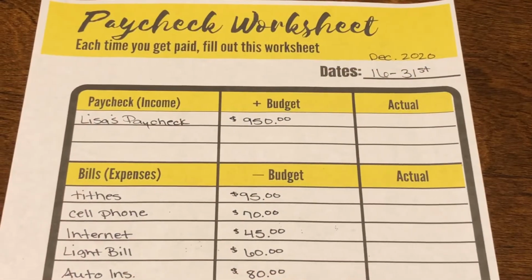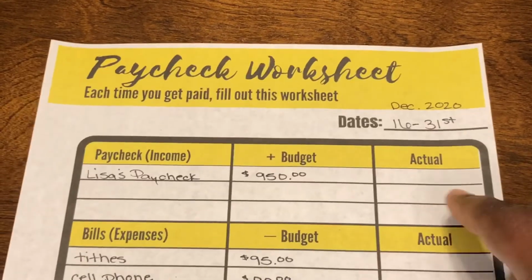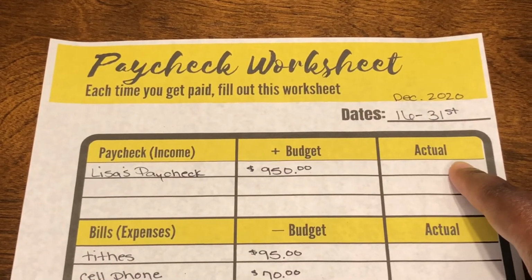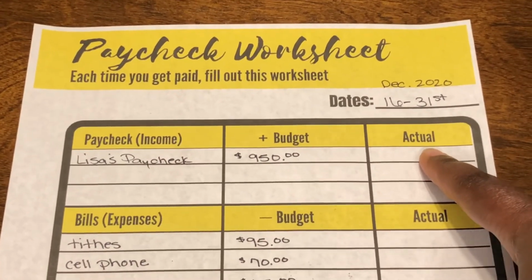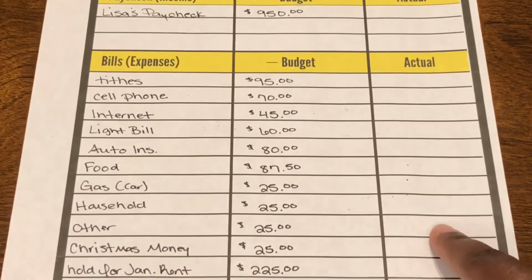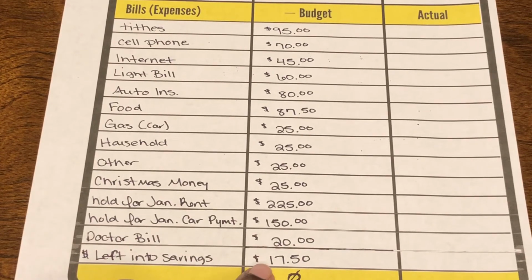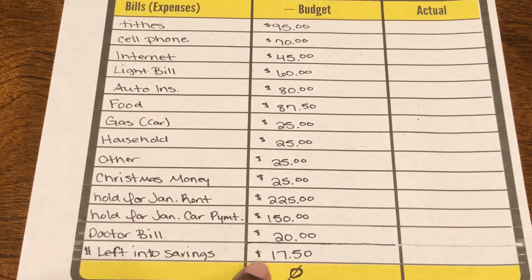I also want to mention here that when you are doing your paycheck worksheet, you want to recognize this column that says actual. And what this is for is that whenever you get paid, you're going to put your exact amount here. So you might budget $950 and your paycheck might be $955.30. So you would put that in the actual column here. And then likewise, same thing with all of your bills. You want to put the exact amounts, because a lot of times our bills are just a little bit more or a little bit less than what we anticipate. And that's going to help your bottom line. A lot of times you'll be able to put just a few more dollars in savings, or a few more dollars towards your debt, whatever your goal is for the year.